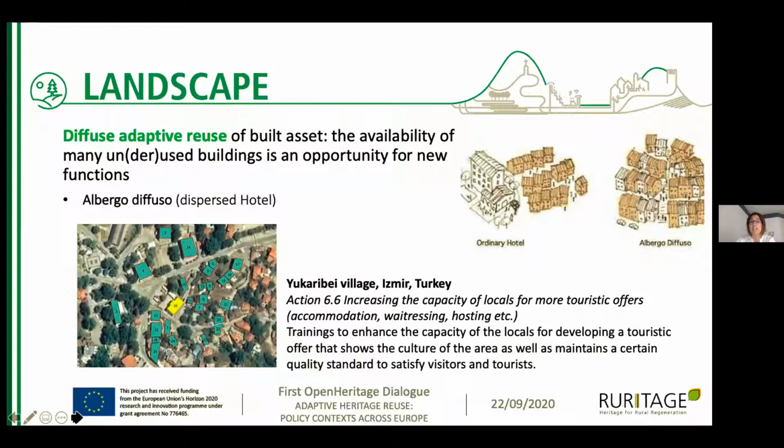So one case is the Albergo Diffuso, the dispersed hotel. This example I show you is the Yuraki Bey village in Izmir, Turkey, which is one of our replicators, which is working on promoting cultural tourism in Izmir. And one action connected with cultural tourism is the promotion of private initiatives to transform some local buildings that are no more used into hotels, into accommodations for visitors.